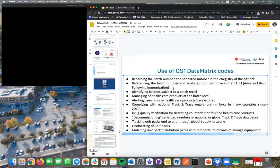The track and trace also requires decommissioning. So in order to maintain this database of which unit pack numbers are valid and which ones are not, you have to report whenever you remove a unit pack from the supply chain. So when you distribute it, you have to report it to the database so that if anybody else would try to use the same unit pack serialized number, you would get an alert. So we hope that we can build a tool for that.